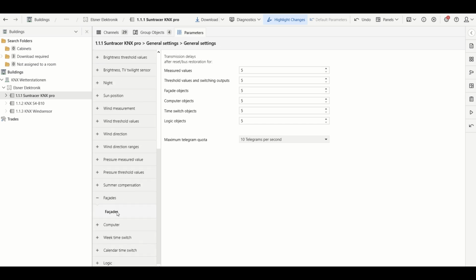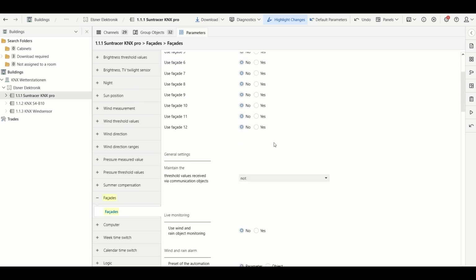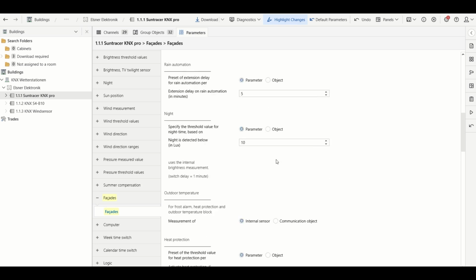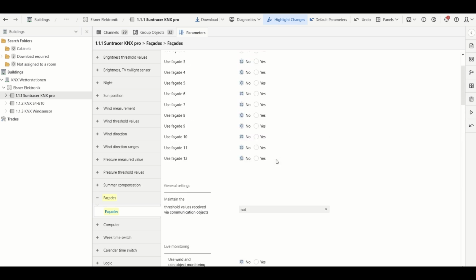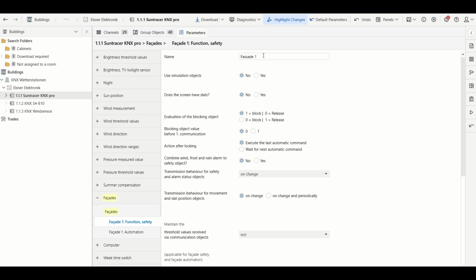So first up, we're going to go to the facades and we activate use facades. Now, below here, you can see all the global or general settings for each facade, but we do not want to go over those in too much detail. We just want to have a look at the configuration of one individual facade. So we're activating facade 1 and we move on to the facade 1 function and safety block. In this example, we would like to name this facade our south facade. And we want to activate the slats. So I have a blind that has slats and that can be moved.